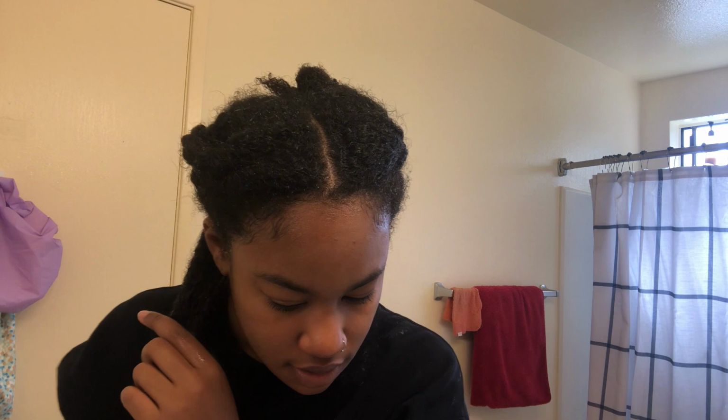So let's go ahead. I got a new hair shirt. So it's not new, but I'm using this as my hair shirt today because I can't keep having videos with me in the same shirt. And plus it's dirty, so. We are. Grab this. This is what we're looking like with just leave-in conditioner.